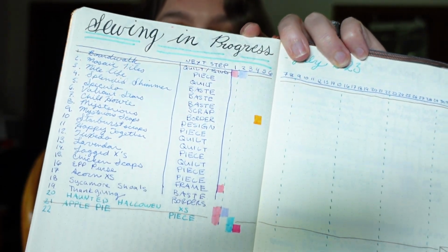I have projects everywhere, and then I have more projects coming in that I want to get done. So I'm here to show you a tactic that I implement. I just took all my projects, and it took me a good week to write them all down in one list and categorize them. So here is my sewing in progress list, and when I finished it, I was at 17, and then I found 2 more quilts that were stashed away.